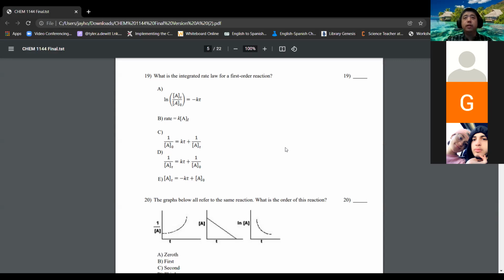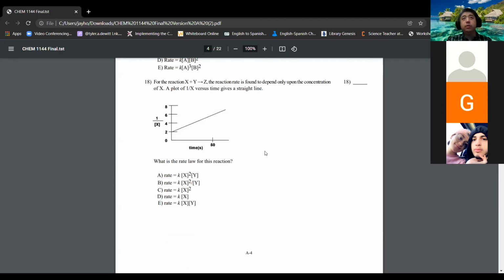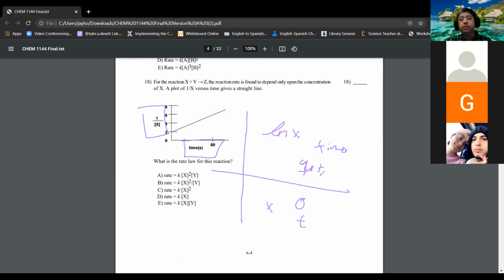Oh, you know what? Before we do that, to explain further about this one, okay? This is 1 over x versus time. If I have ln of x versus time, right, and it generates a straight line, this will be first order. If it was x versus time and this generated a straight line, then this would be zero order. Just so you have all three pieces, okay?